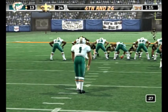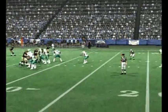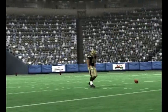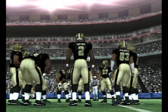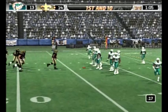Kirk is back to punt. Lewis sets up, waiting for the punt. Here's the punt. And he waves for the fair catch. It's first and ten.